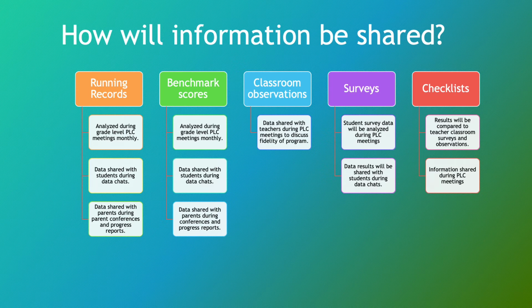Well, everyone is collecting and everyone is sharing the information that is gained from it. So first, during PLC times, administrators and teachers will look at the results from the running records and the benchmarks, and they'll analyze that data to make instructional decisions about what the students need, how they're growing and progressing, as well as next steps for instruction. So that's something that we're currently already doing, but now we're looking at that same data and ensuring that we are looking at it through the fidelity of the program itself.